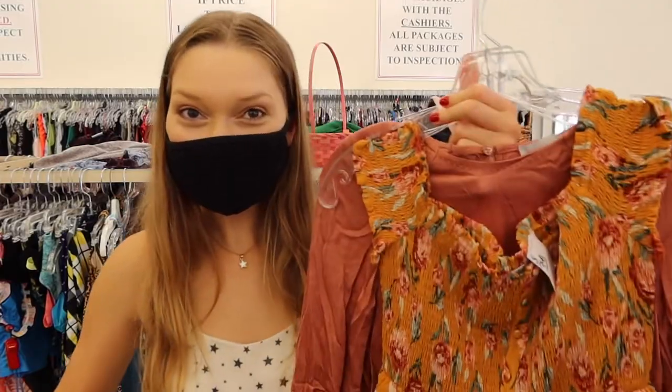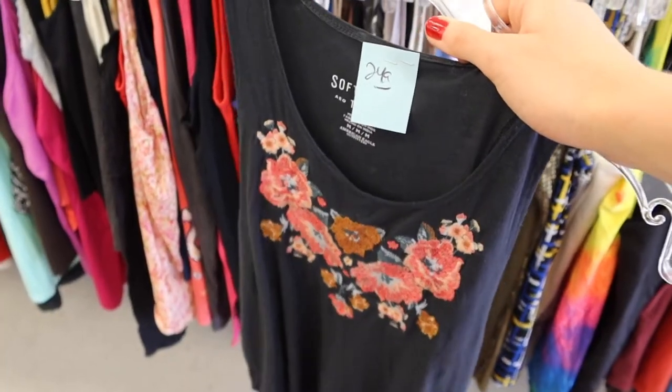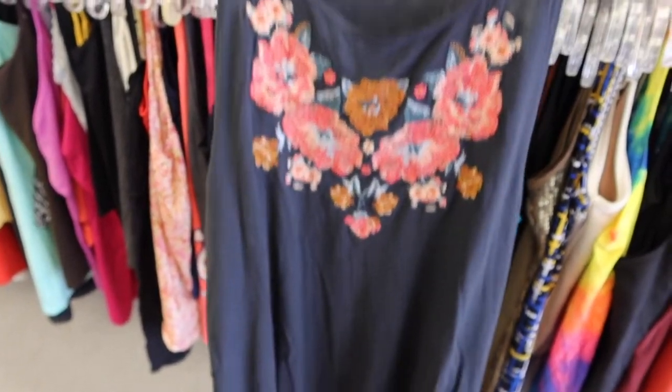So far, I have the two dresses that I showed you guys. So excited about them. They're $3.50 each, which is awesome. And then I also found a really simple basic tank top. So, love all of these and gonna look a little more. I got an American Eagle top here. It has some cute flowers. It might be a little bit big, but I think it looks fine. So I'm gonna get it.